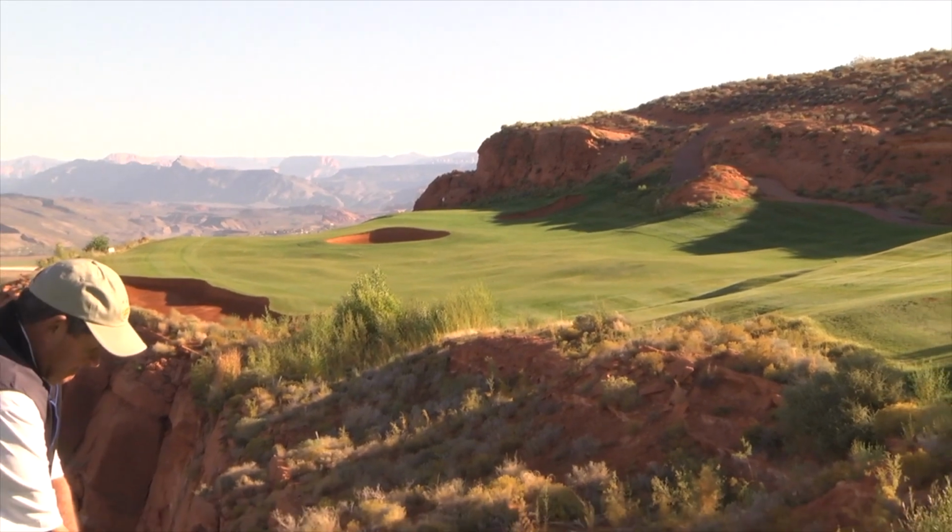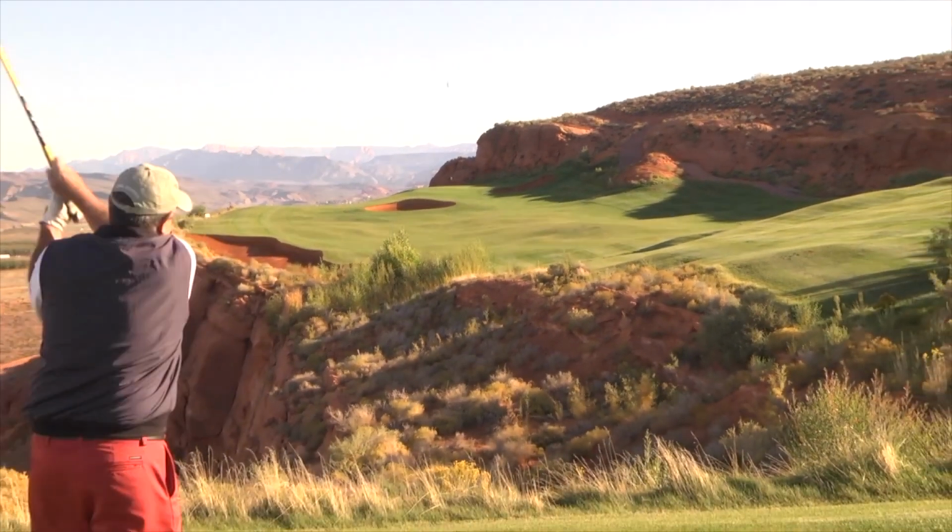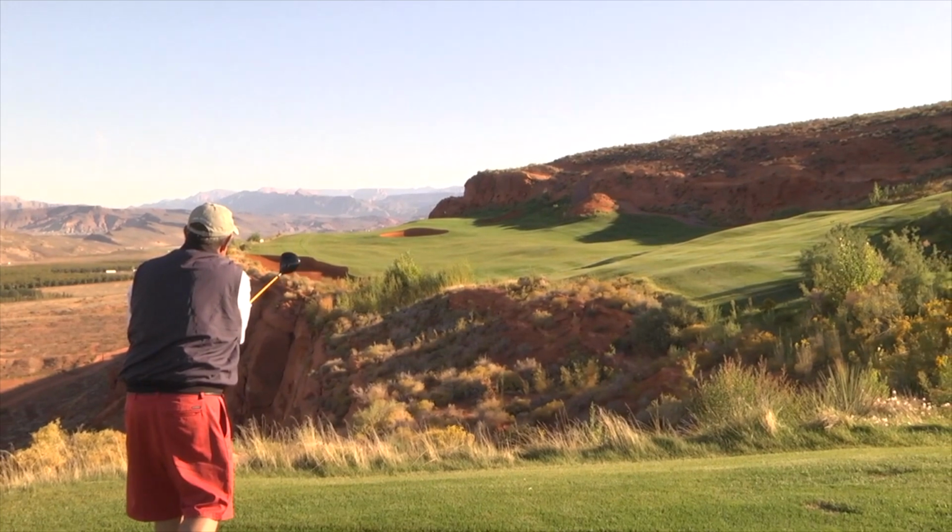Woo! Getting dizzy already. John Fought, in designing this golf course, his philosophy is that most golfers can play bogey golf and you have to work for a birdie. And Sand Hollow really proves that philosophy.